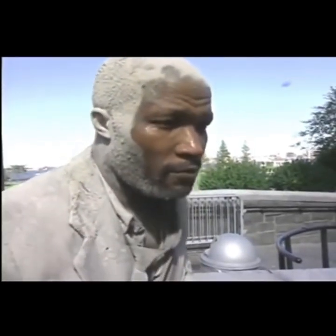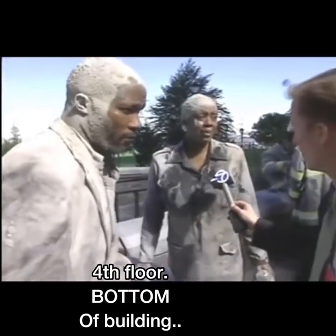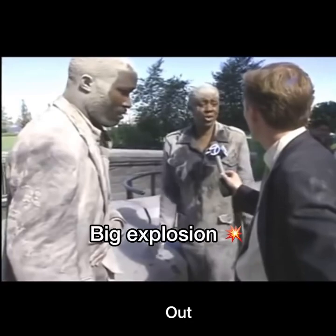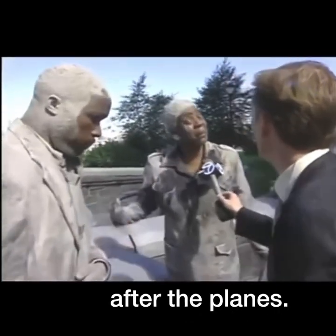I saw windows coming out of the building and the ceiling falling on the floor where I was walking. That's when we started heading for the exit. And then we got downstairs. We got to the fourth floor from the second floor, and all of a sudden it was this big explosion. I don't know if everything went just like what you just seen. That's what we went through before we came out of the building.